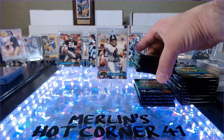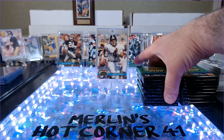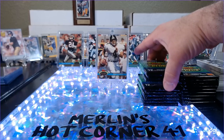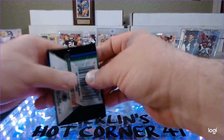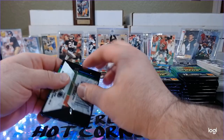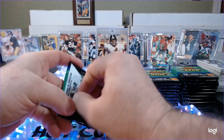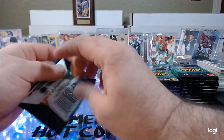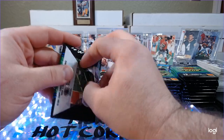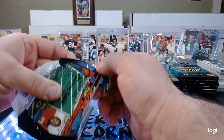We have another 16 packs, or did I say 16? 18 packs to go. So the first half took a little bit longer than I thought, so we'll get into this. Actually, these are kind of a little sticky, makes it a little harder to shuffle through them here, but hoping to get another Favre too. I mean, might as well get a couple of them just in case.